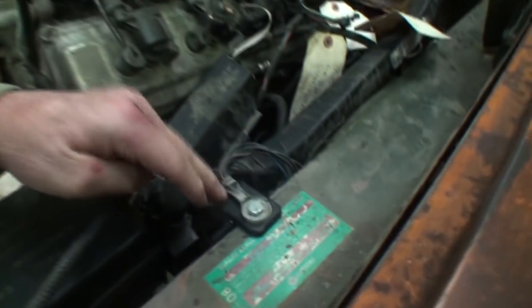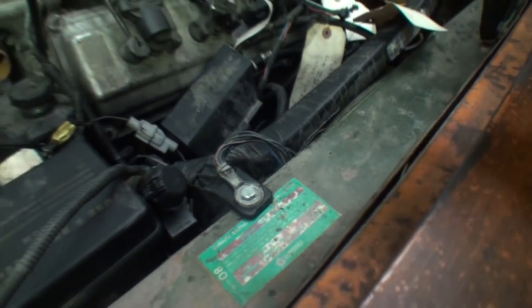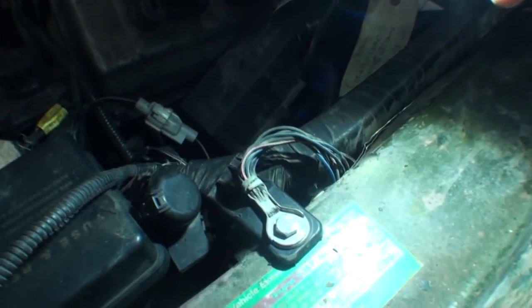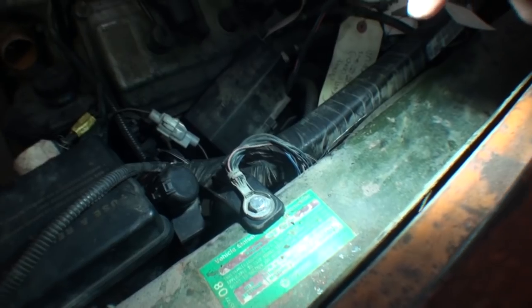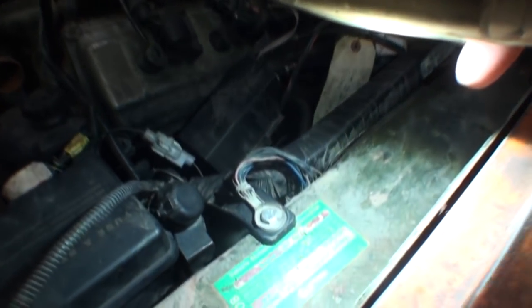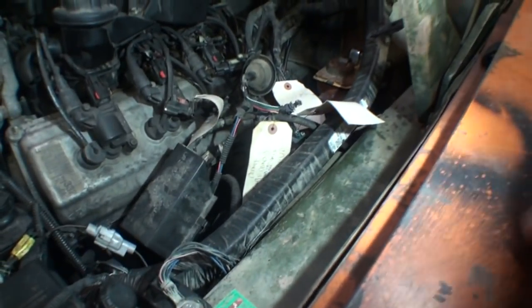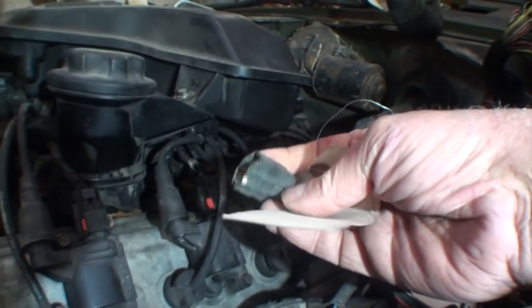Shouldn't the ground go underneath that? I don't know where that's going, Norm. Let's get some light on that and look at it close. I don't really think it matters if it's on the top or the bottom as long as it's grounded. Yeah, probably the bolt going through it, so that's a good idea. At least that's done. I'm looking at this wire harness and I'm seeing plug hell here. Well, he's got everything tagged. We don't know what's going on.